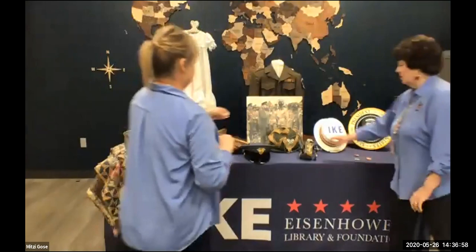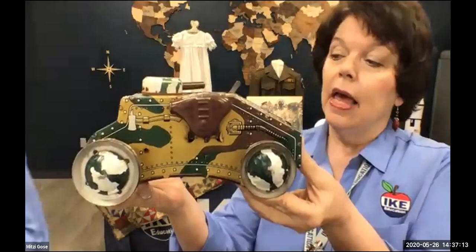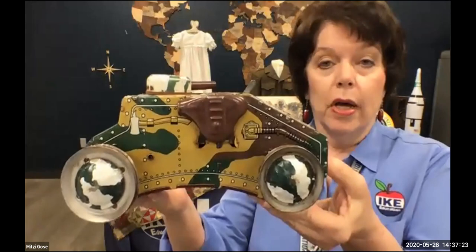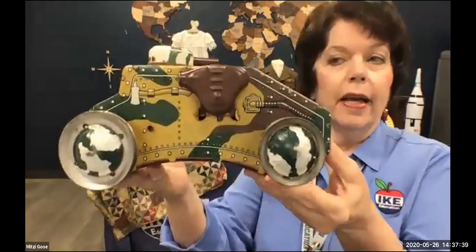In the book, we talked about the Tank Corps. This is a toy tank, and tanks were very new back in the 1920s. This changed warfare forever more. In World War I, they were still using horses for soldiers to ride on. And when the tank came into being, when they invented it and perfected it, there were no more horses needed. And so this is a toy tank like Ike's Tank Corps tanks.